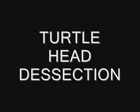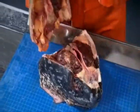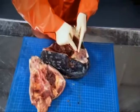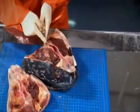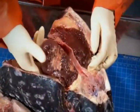So inside the head of the leatherback, you would expect to see primarily brain. But what you find is the brain is just in this little channel right in the middle, and the biggest things in the head are the salt glands, which are effectively acting like kidneys.